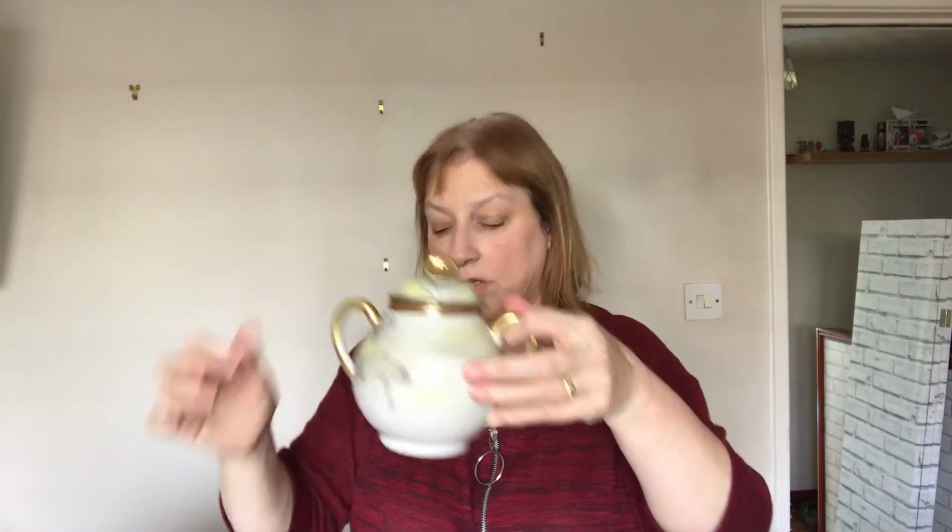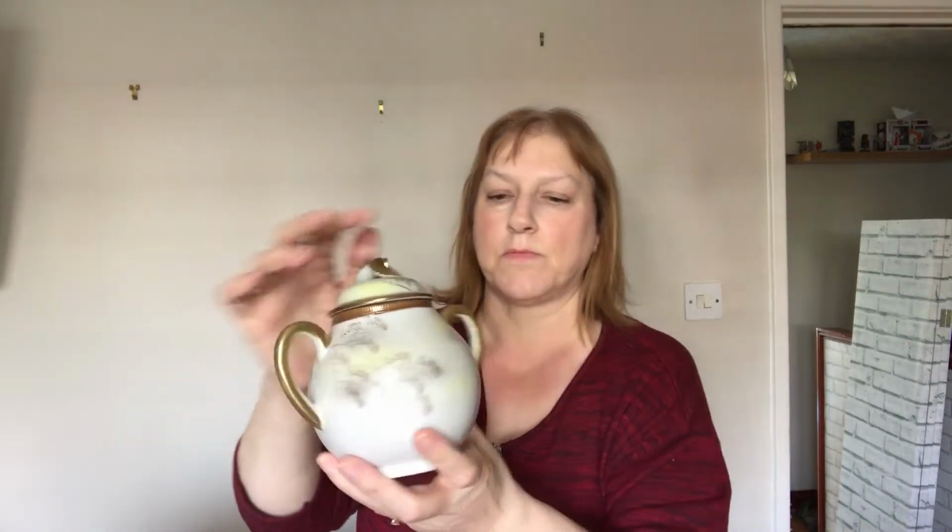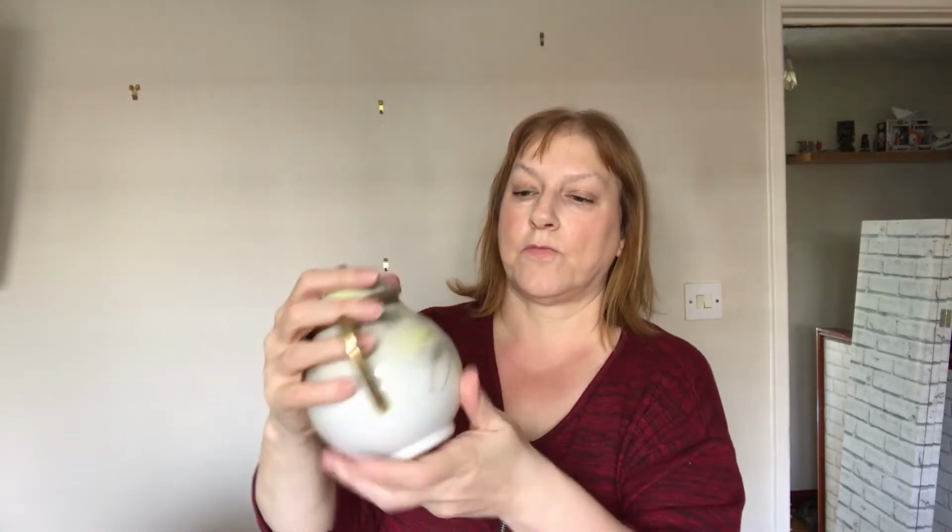There's another teapot in here. Yeah, you can see the difference. This one I think may be a water pot. I don't know much about Japanese tea making ceremonies. This one has got a little pink design on the lid, whereas this one is gold. And this is definitely the same design as the cups and the saucers I've just showed you. It's got those little birds and that little leaf pattern on. So there's one of those.